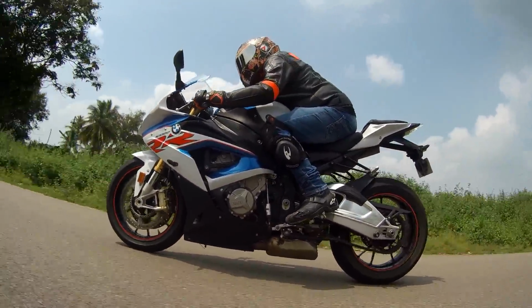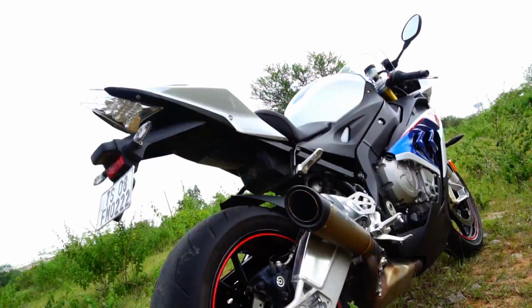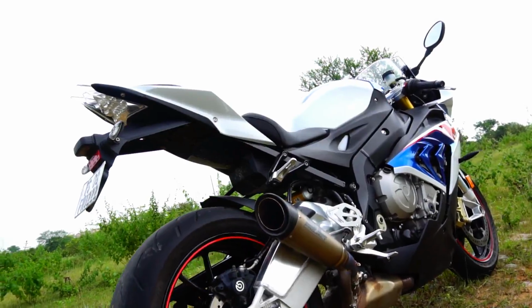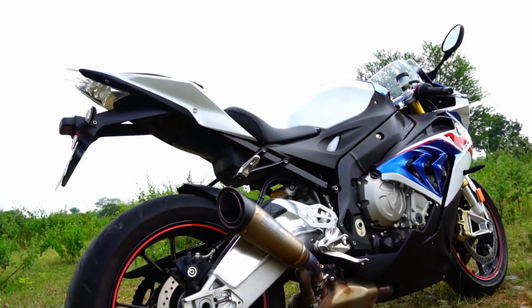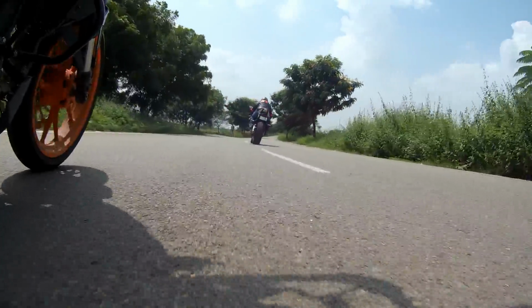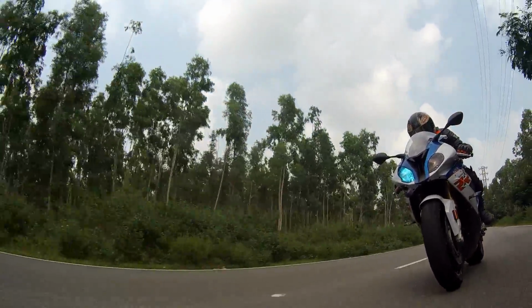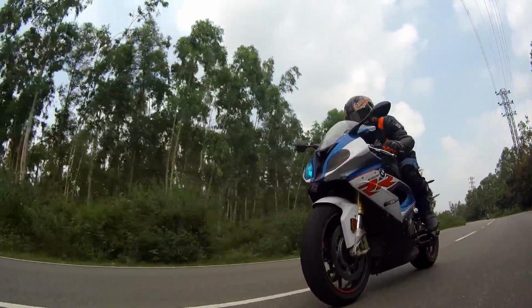Tank capacity is 17.5 liters, quite decent for a primarily track-focused machine. Mileage-wise, there's no official claim as such, but I think it'll be reasonable to expect close to 10 kmpl from this bike given the kind of performance it has on offer. The on-road price for the BMW S1000RR Pro Edition, as per my friend who bought this bike, is around rupees 29 lakhs. Well, that's pretty much it for now.